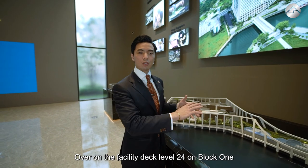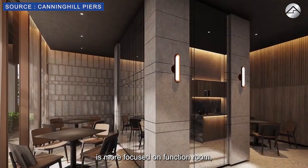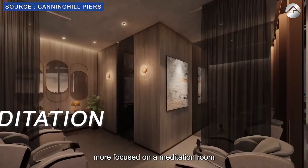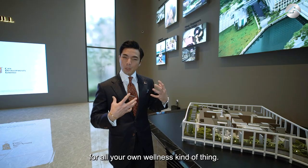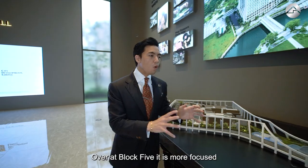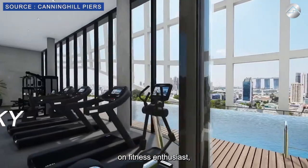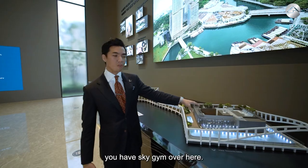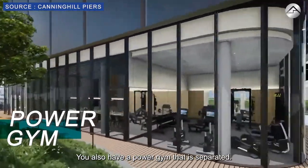Over on the facility deck on level 24, block 1 is more focused on function rooms, wellness rooms, and a meditation room for all your wellness needs. And if you want to host, you can host here at the function room as well. Over at block 5 is more focused on fitness enthusiasts. If you are doing some sort of cardio, you have Sky Gym over here. You also have a power gym that is separated.